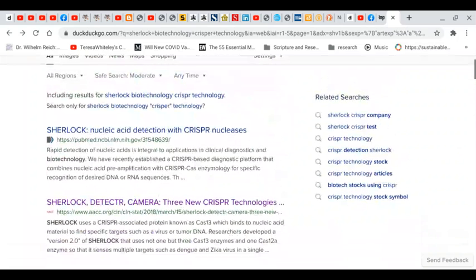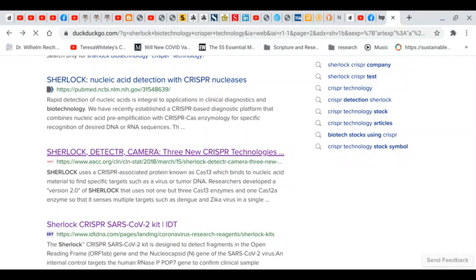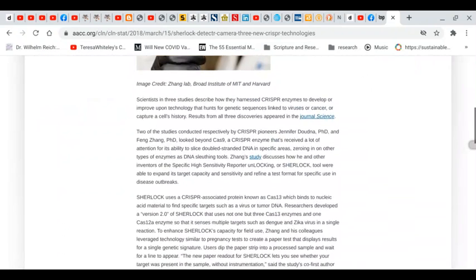So let's see here. Nucleic acid detection with CRISPR nucleases. And then Sherlock, DETECTR and camera, 3 new CRISPR technologies. And this was in 2018.